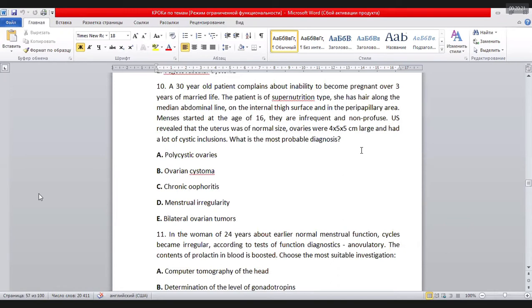Yes, a 30-year-old patient complains about inability to become pregnant over 3 years of married life. The patient is of supernutrition type. She has hair along the median abdominal line, on the internal thigh surface, and in the peripapillary area. Menses started at the age of 16. They are infrequent and non-profuse. Ultrasound revealed that the uterus was of normal size. Ovaries were 4 by 5 by 5 centimeters large. Had a lot of cystic inclusions. So what is the diagnosis?